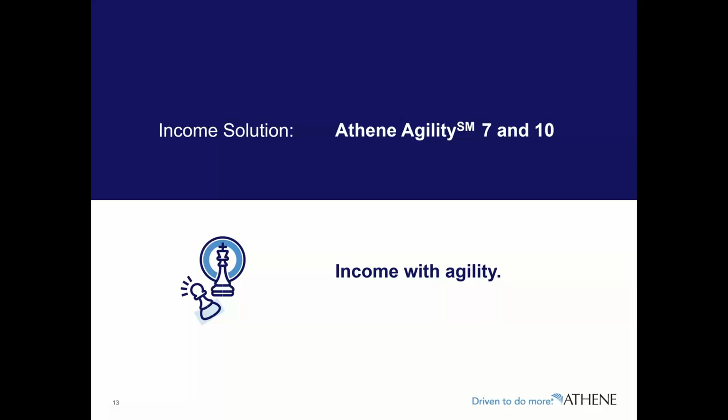And then we're going to go through an example of how a client can use Agility to help make an informed decision on when to turn on Social Security.